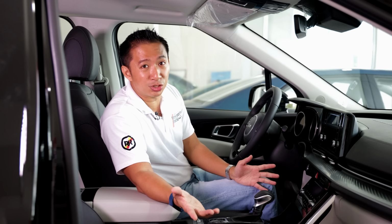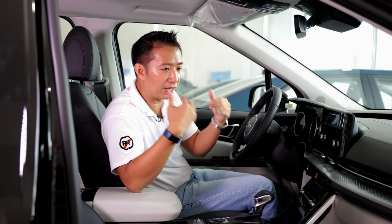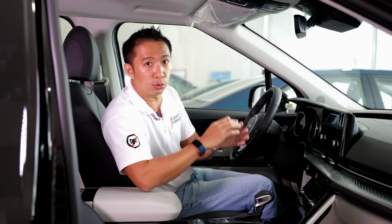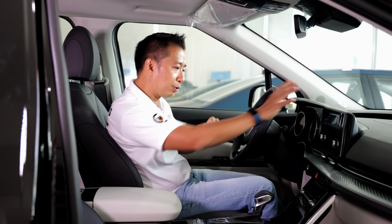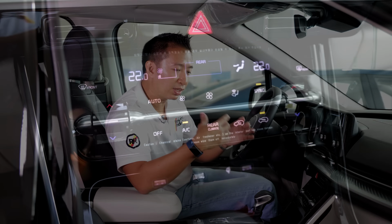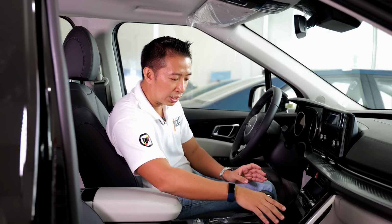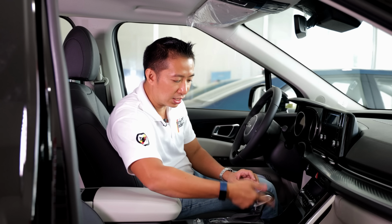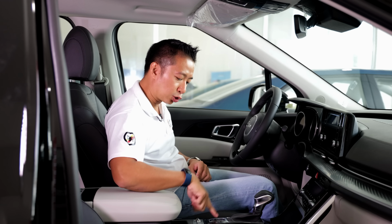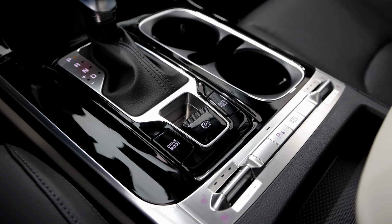And as I mentioned, most of these Carnivals here in the Philippines anyway will be driven by a family driver. So yeah, I guess it's not really a big issue if you think of it that way. Now, when you move down to the climate control setup here, we have a triple zone, fully automatic climate control system. And when you go down further, we have a wireless charge pad there for wireless charging. And we also have an electronic park brake with an auto hold feature, plus a button for drive modes.